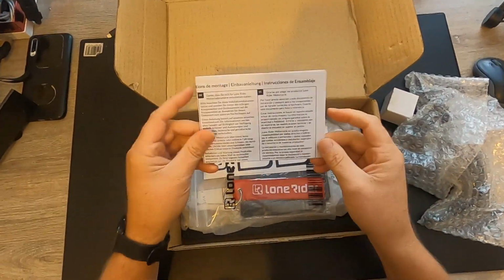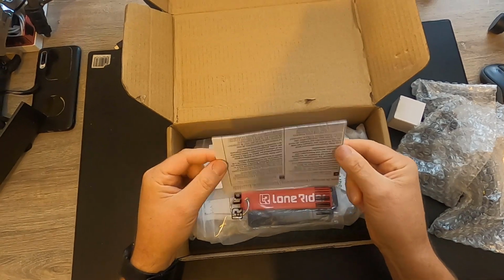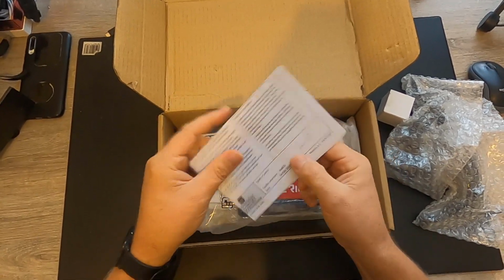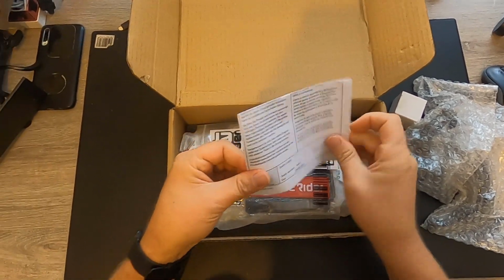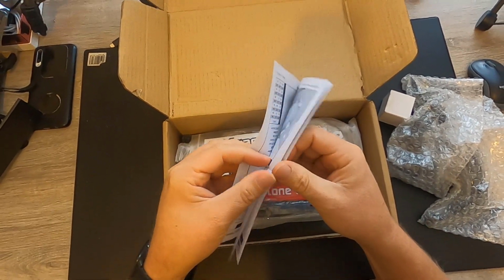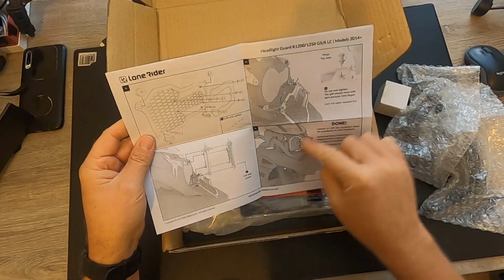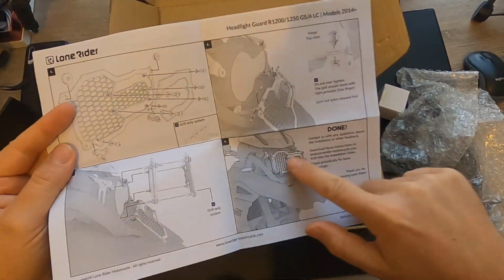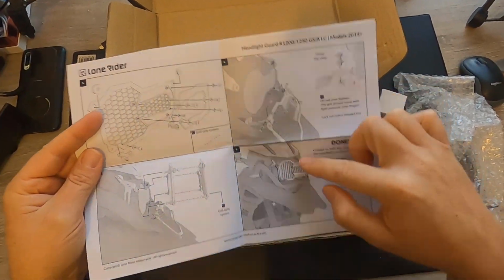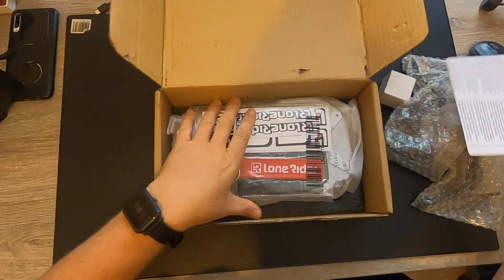I've got install instructions, how to install it. It's in 4 different languages, and this is an older install instructions. I need to update them. I will update them, but essentially it's the same thing. You've got the previous HG kit, headlight guard kit design, but it's essentially the same thing. We've just updated the grille on the front for the new LED headlight. So that's the install instructions.